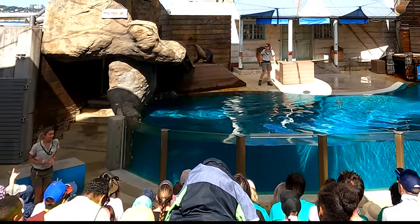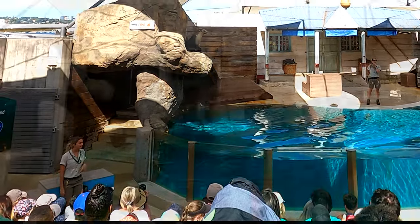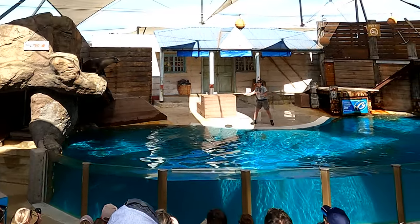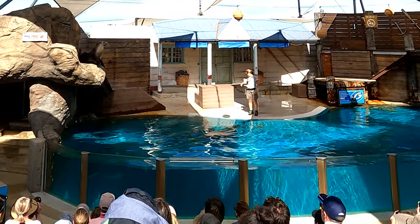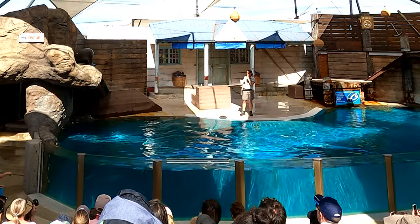But some of the more fun and more complicated behaviours that we teach them are quite large, and this next one Moby's learning is a good example of that. It's called a high bow, and so he's going to jump into the water and back out again to touch his nose on the buoy being lowered in the middle of the pool.